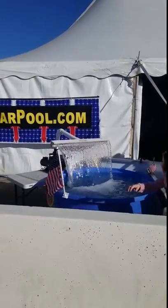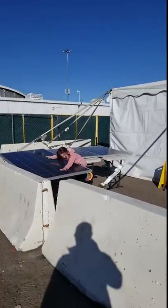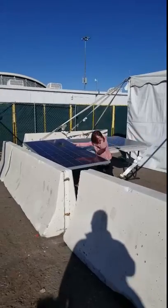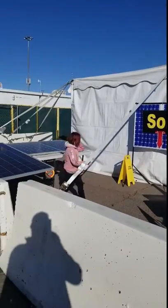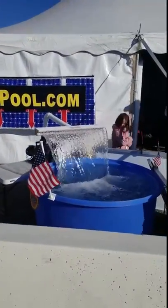What about the batteries? There's no batteries. It's all solar. No need for batteries. What about at night? There's no pumping at night. You don't need to filter your pool at night, other than if you have a spa or something like that, then you can install an AC pump for a hybrid. But if you don't have a spa, then there's zero reason to filter your pool at night.